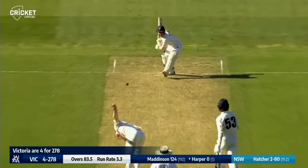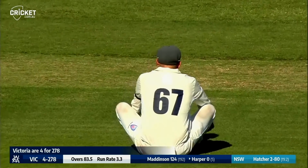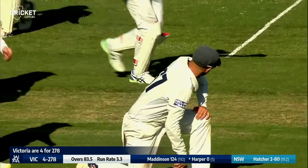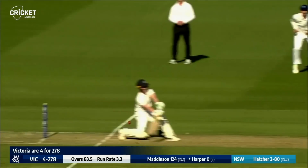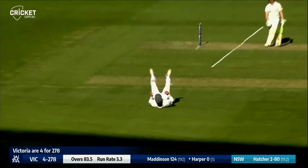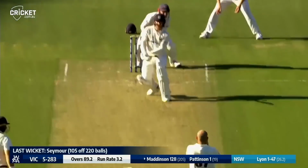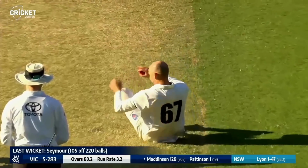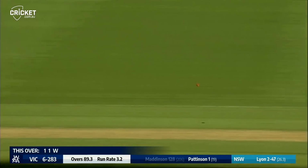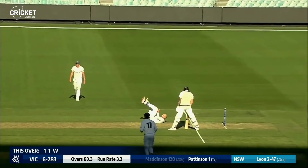He slashes that straight to point, and it's a good catch too, taken by Nathan Lyon. And the 5th wicket falls. To be honest, Nathan Lyon didn't have to really move too far there. Just head high, just leaning back, and that's a good catch. And Lyon in again, and Maddinson is caught and bowled as he picks up his 2nd wicket. He's also taken the catch that got rid of Sam Harper.